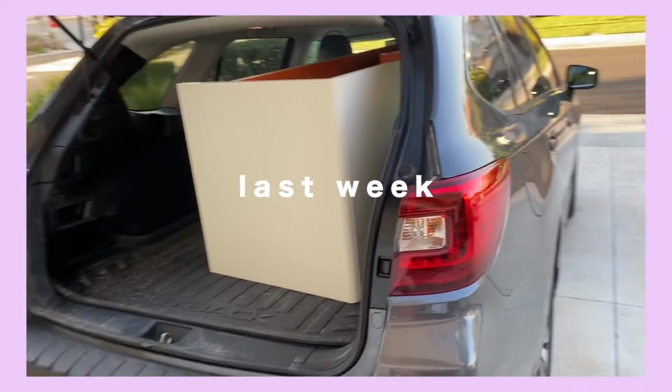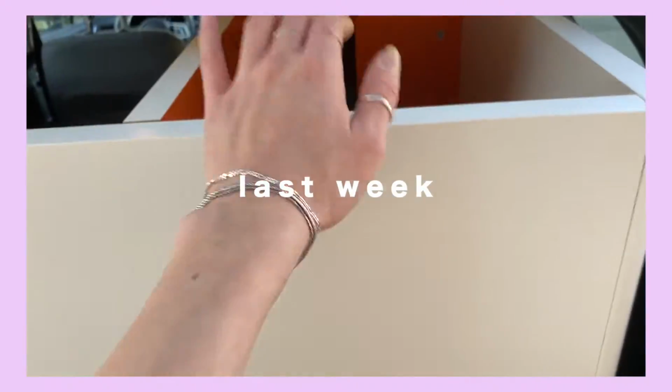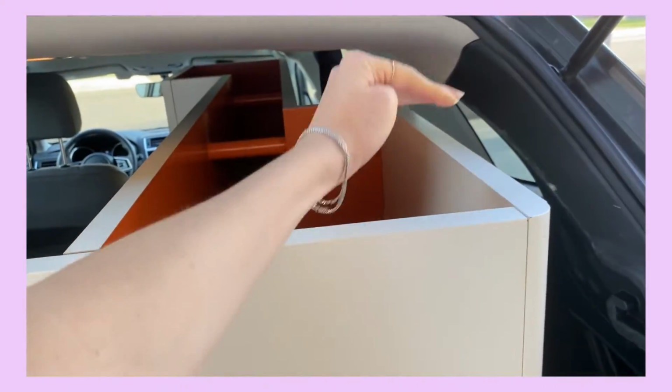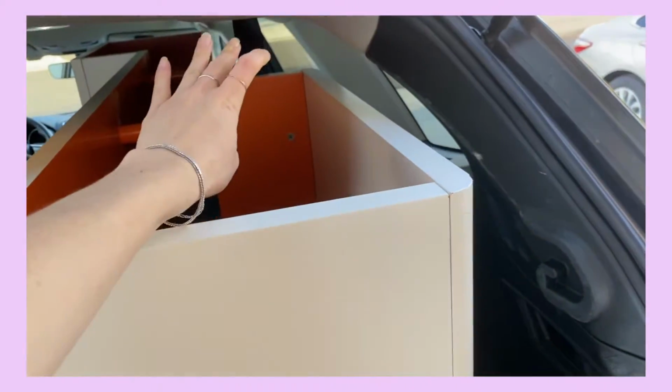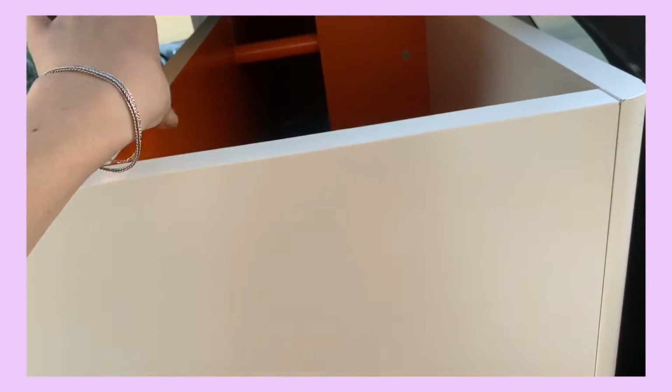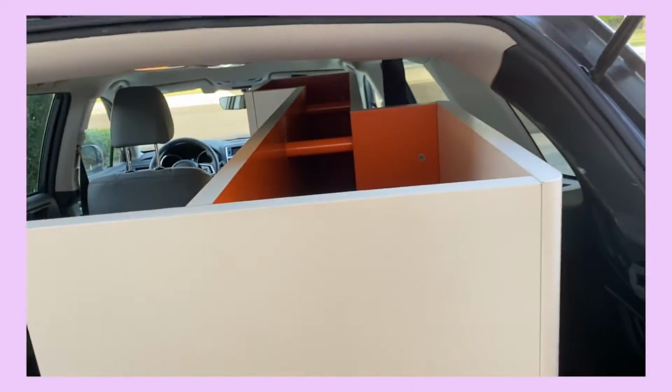Also, I picked up this stand that I'm gonna end up putting the mirror on. It's shorter, so I'm gonna stack the mirror on top of there. I just really liked the color of this dresser, so yeah.